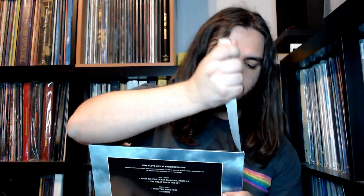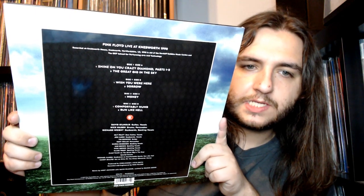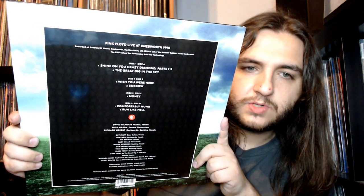And I'm going to take the shrink wrap off right now, and I'll also show you guys the back cover, and we'll also dig our way through the contents. So let's get this off. All right, so here is the front again, and here is the back, which breaks down the track list and the members in the band.